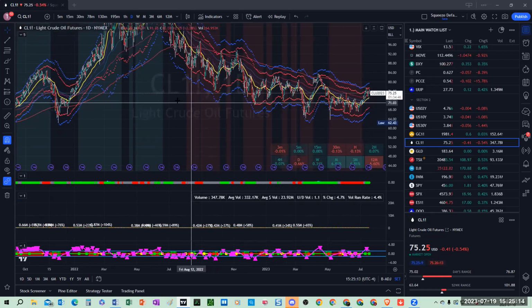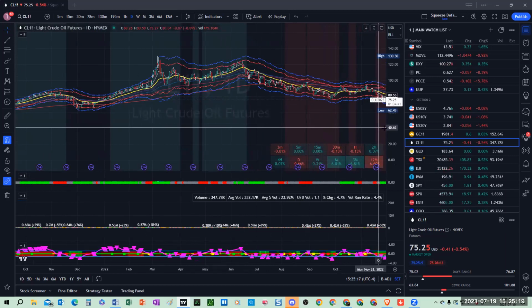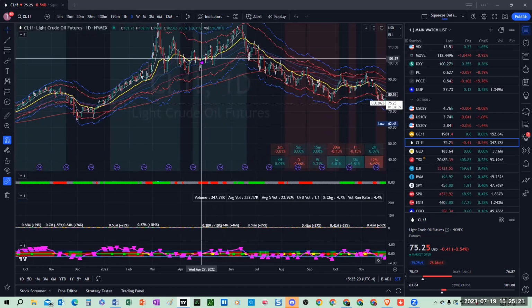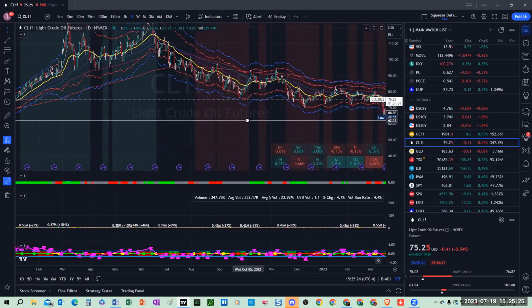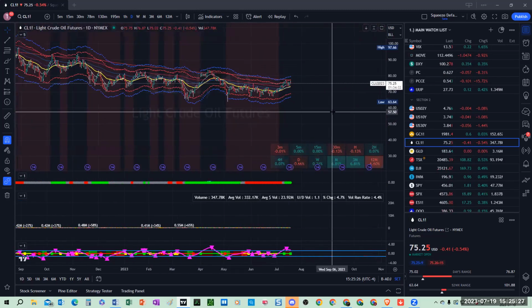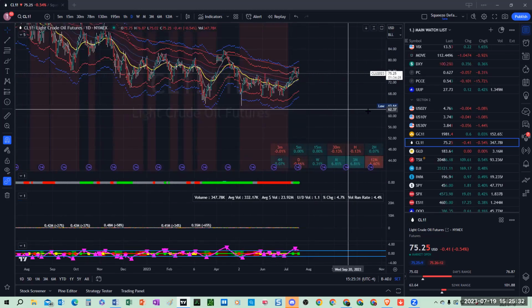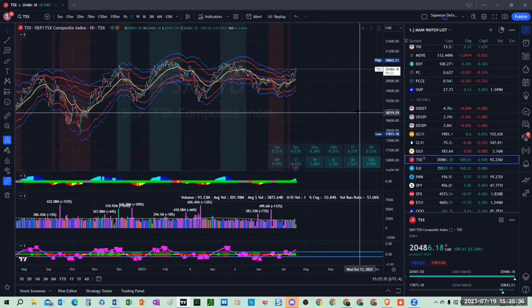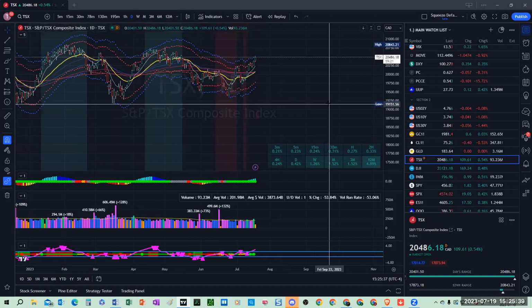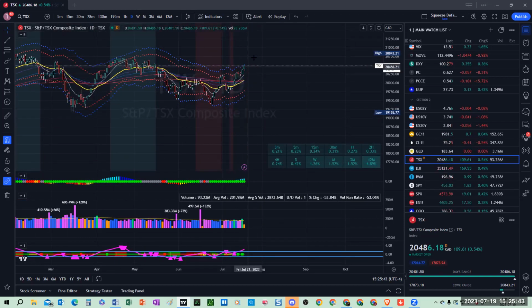We haven't had EMA stacked positive on crude for some time. The last time it happened was April of last year. And then, of course, we had that bear market. We know that oil, when it moves, it can really move quickly, especially with all the geopolitical stuff that we've got going on. The TSX, nobody really cares about the TSX because everyone's in the US, but for me here in Toronto, it does matter. That does look good. So happy to see that there.